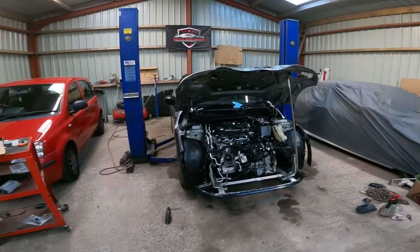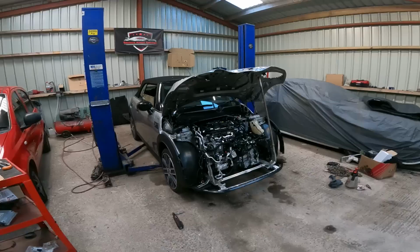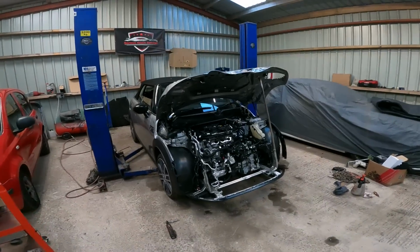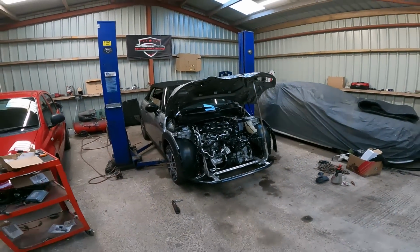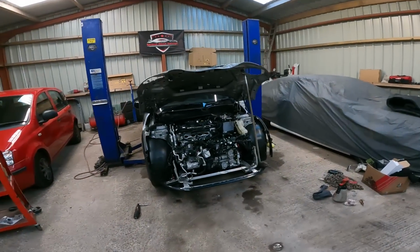So obviously this has gone to an insurance assessor because it's such a new car. They've dismantled it, taken off all the damaged parts, and the insurance decided they don't want to repair it.